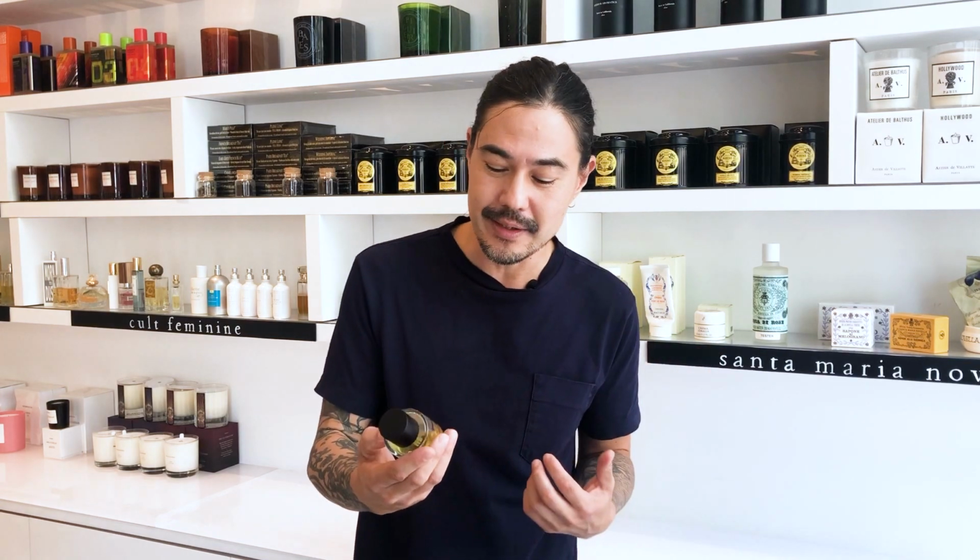This is a really very special fragrance, and I highly recommend it to everyone, men and women alike. It's Chypre Azural from Les Indémodables.